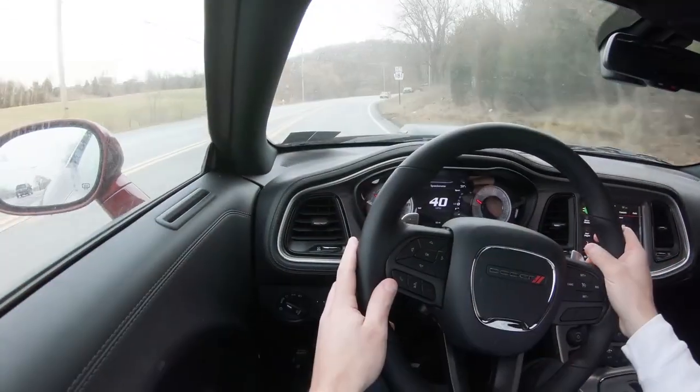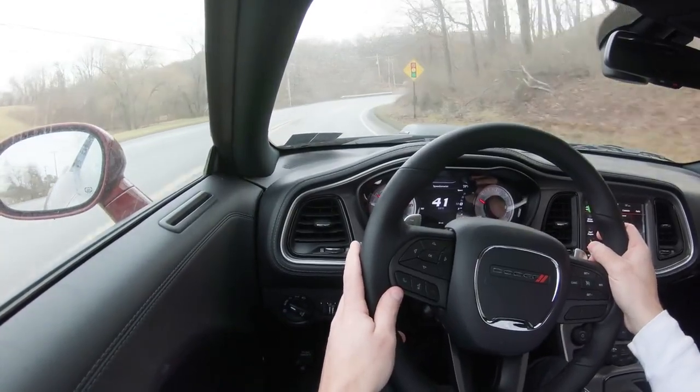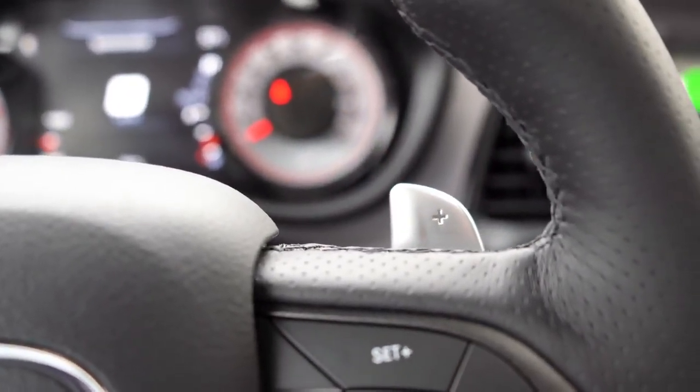Power is sent to the rear wheels through your choice of either a Tremec 6-speed manual or a TorqueFlite 8-speed automatic with paddle shifters, which we will be testing out today. And by the way, that means we do have the 8-speed TorqueFlite automatic. Although I have driven both in the Challenger, both are just fine. The 6-speed manual is just as fun.